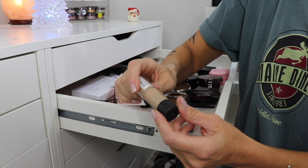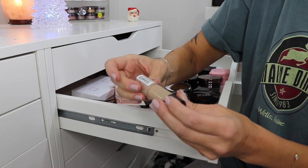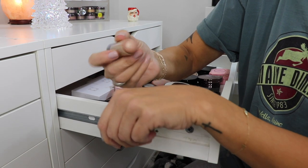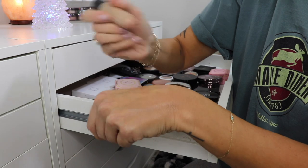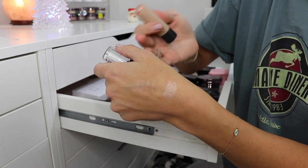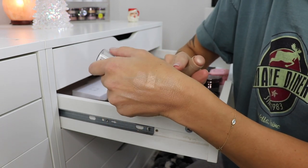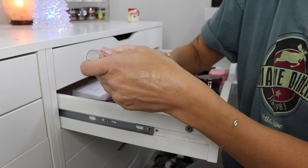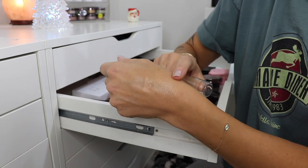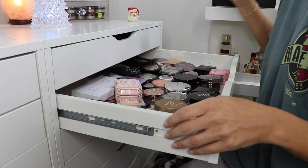Oh, this one's from the dollar store. Perfect Glow Highlighting Stick. What's the shade? Champagne Kiss. Wow. This one I think I can get rid of. It's pretty, it's not bad. It's really not, and it's only a few dollars. But with the amount of cream highlighters that I have, I just know that I would pass this up for something else. So I'm gonna part with that one.